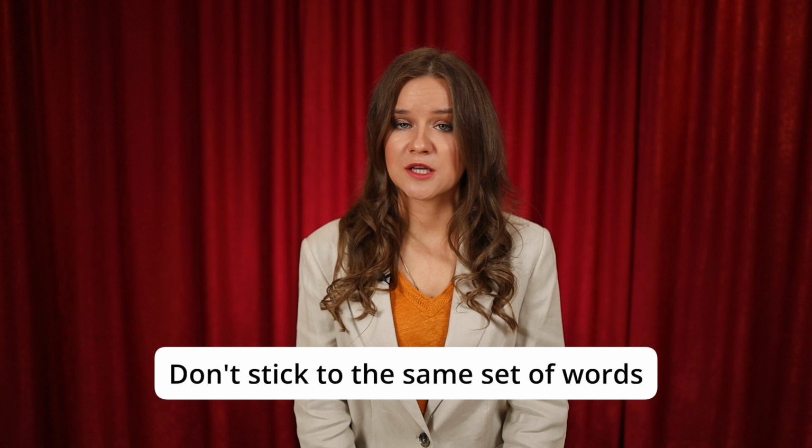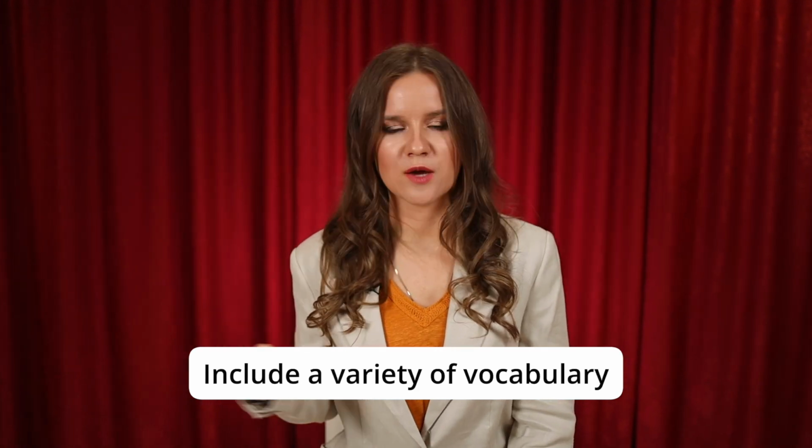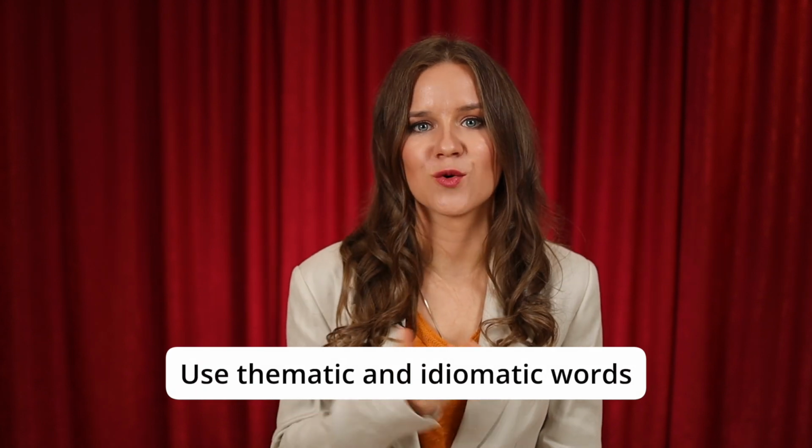Don't stick to the same set of words. Include a variety of vocabulary to showcase your language skills. A diverse vocabulary not only impresses graders, but also adds depth and richness to your responses. This doesn't mean that you need to stuff your answers with low-frequency academic words that no one uses except in academic articles. Use thematic and idiomatic vocabulary.